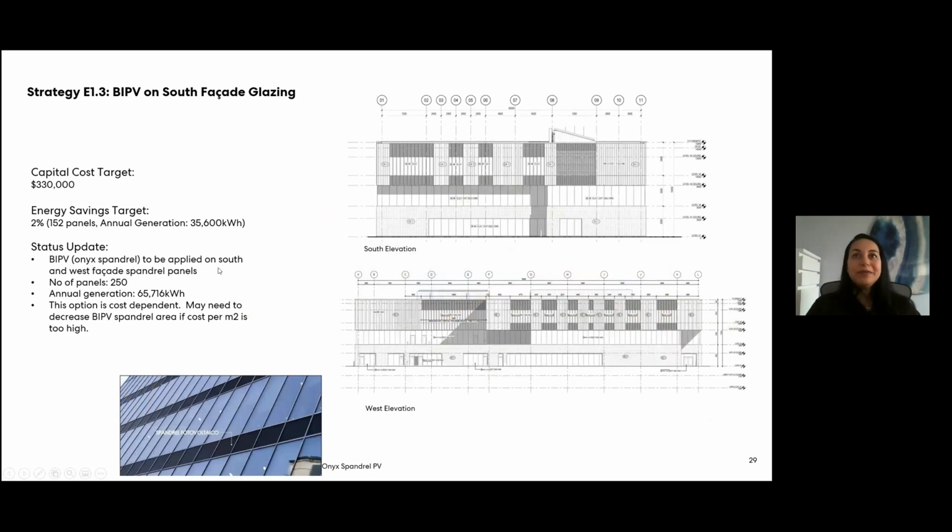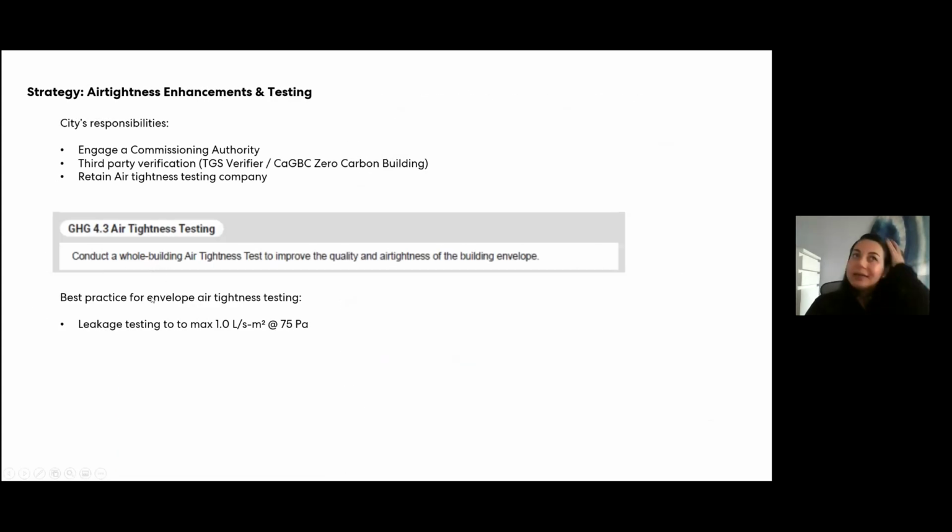So building integrated PV introduced on the south facade, about $330,000 worth of it, is going to be about 2% of the total energy generation, and it's 152 panels total. In terms of air tightness enhancements, specifically, we went for leakage testing to a max of 1 liter per square meter at 75 pascals. We do have a commissioning authority on board for the envelope, who's analyzing some of the measures that are integrated, as well as overseeing the process during construction. We do have a third-party verifier as part of the TGS as well, and we are going to engage air tightness testing during construction.